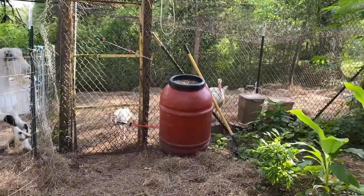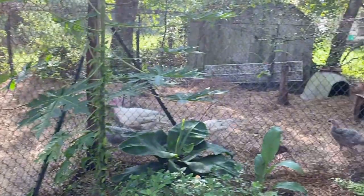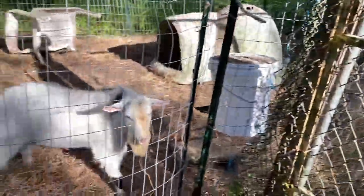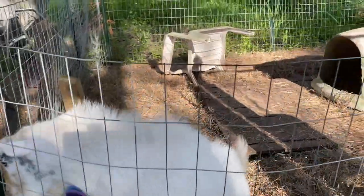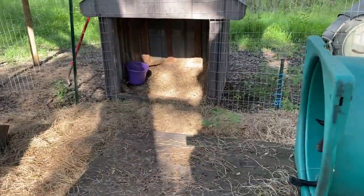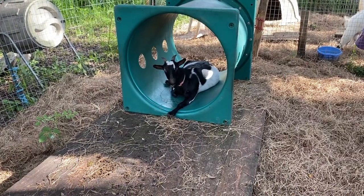But here's the turkey pen. No longer a muddy mess. Hi guys, we know it's feeding time. It's coming. Clyde has just been happy as a goat can be. He's no longer in the muck. Bonnie's not in the muck. We've cut the flies down. It was just been, huh, Bonnie girl?